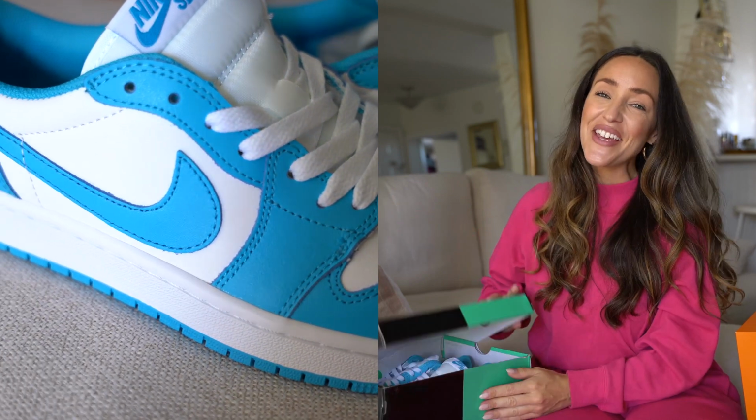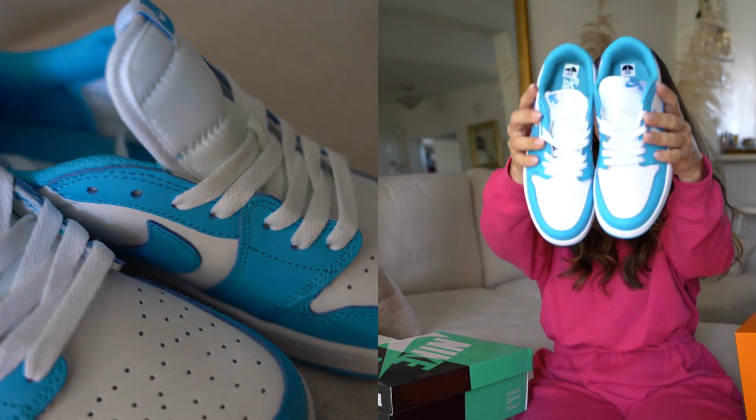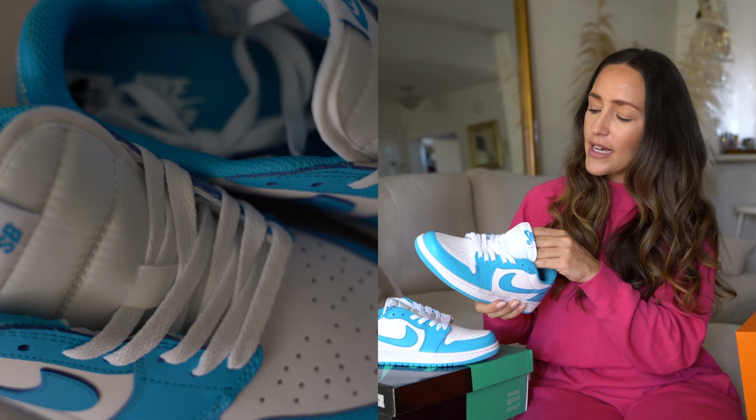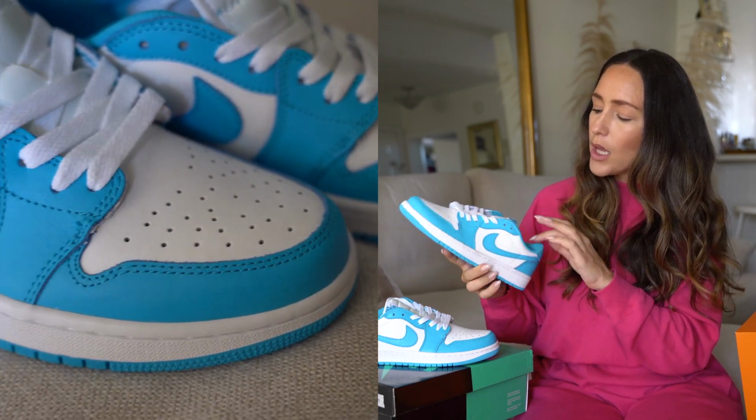I don't really care what they say. Of course, I prefer to have the OGs. So this is my first pair of lows. These are the Jordan 1 Lows in sort of a Carolina blue color. I'm really excited about these because I am such a high top girl, so it's going to be awesome to have a pair of Jordan 1 Lows.